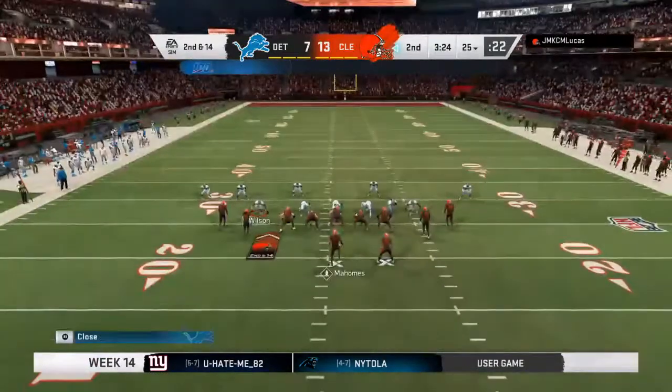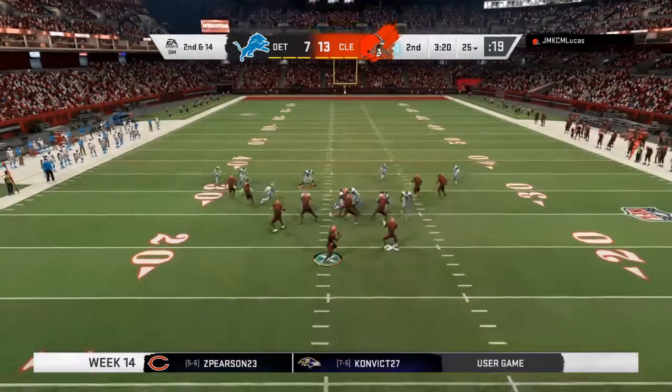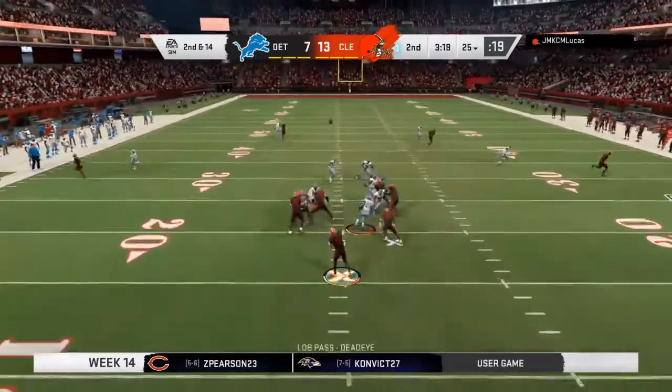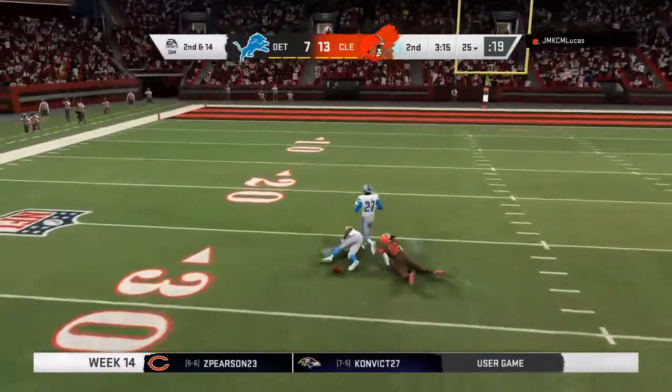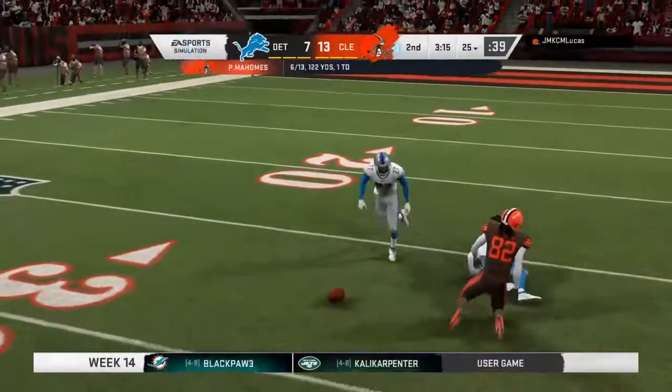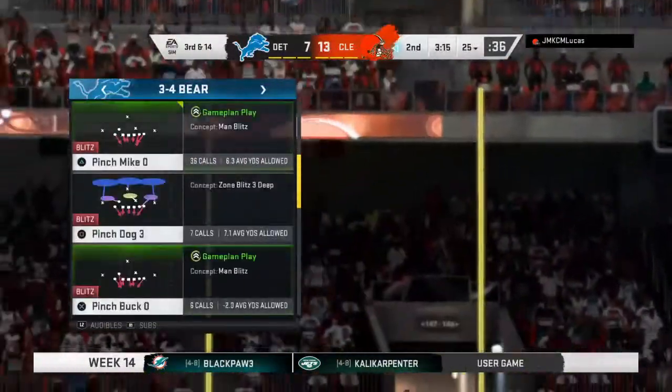Let's get that ball right here. Throwing on 2nd and 14. Mahomes, he's going to loft one deep left side here. And that's going to be incomplete. Good effort there, trying to take a shot, but it's 3rd down.